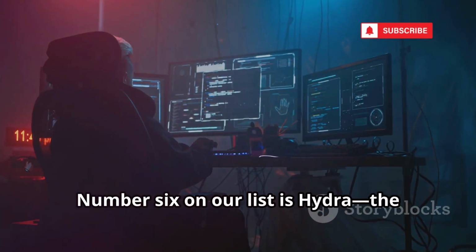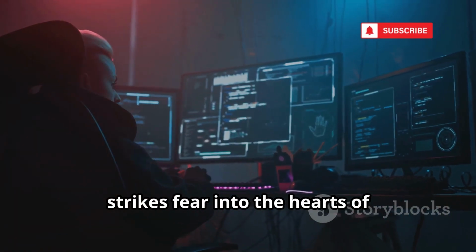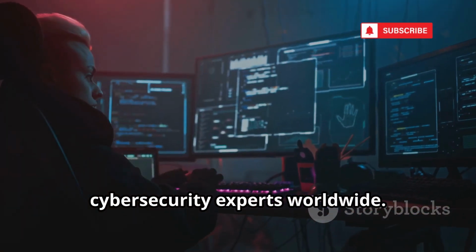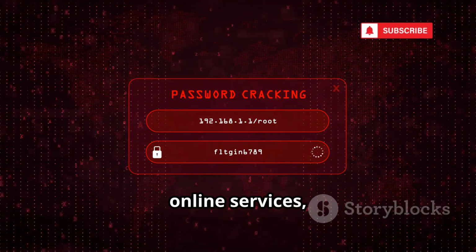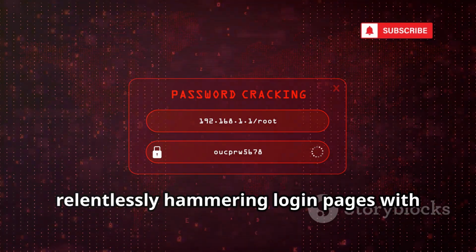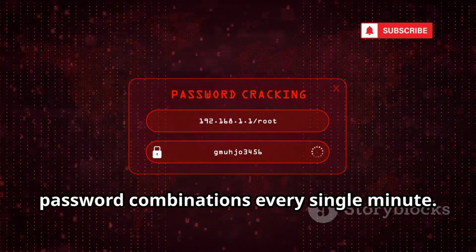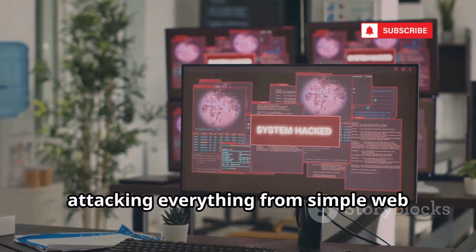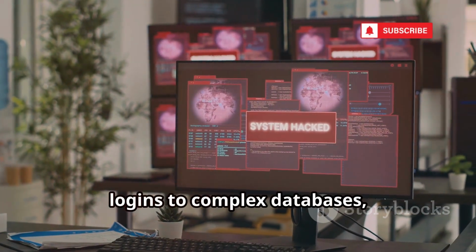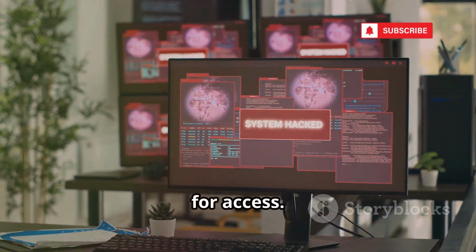Number 6 on our list is Hydra, the high-speed brute force attacker that strikes fear into the hearts of cybersecurity experts worldwide. Hydra is notorious for targeting live online services, relentlessly hammering login pages with thousands upon thousands of username and password combinations every single minute. It supports a wide array of protocols, attacking everything from simple web logins to complex databases, leaving no stone unturned in its quest for access.